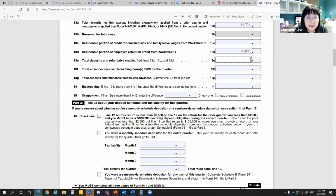All right, so now what is my 16E? The 16E simply says to add my 13D plus my 13A. So my 16D is 65,724. I added. Now that's my 13E. My 13F is 0 because I did not fill out the 7200 form to get the advance. I could, but I didn't. So it's 0. All right. So now my 13G is the same number, 65,724.